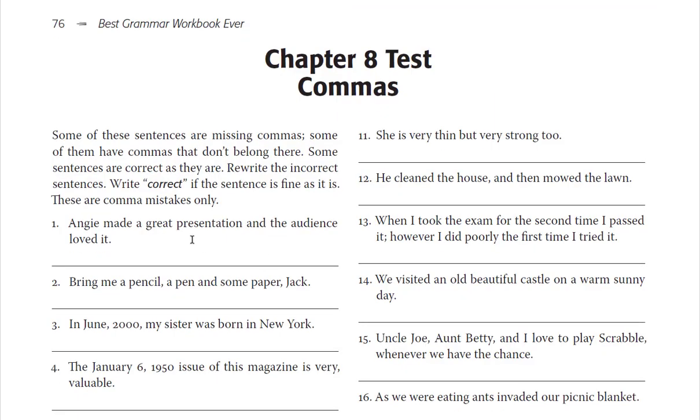That's the end of this chapter on commas. This chapter on commas, it wasn't that hard to learn all the commas. So once you take your chapter 8 test, well, you'll know that now you are an expert in commas.